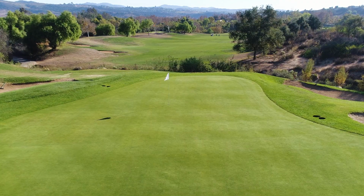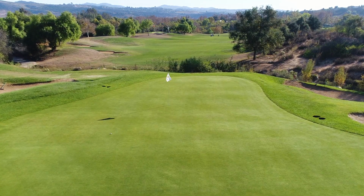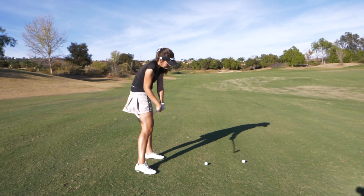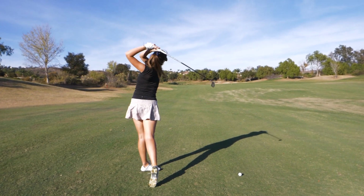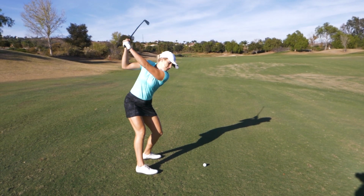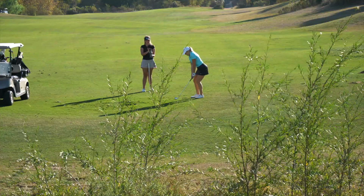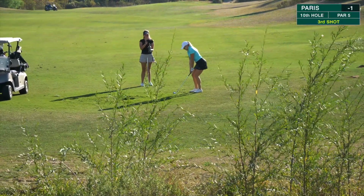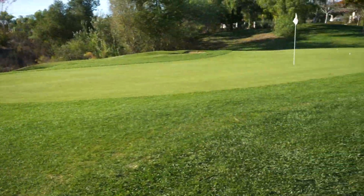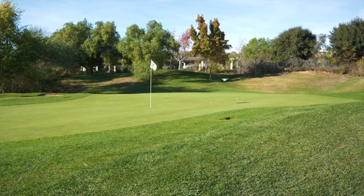Started at the pin with a draw. Oh, and got a great bounce. Oh, that should be like 10, 15 feet. Great shot. Paris with her approach shot. Okay, pretty good. Well, about 18 feet.